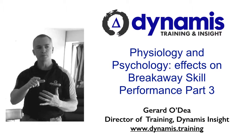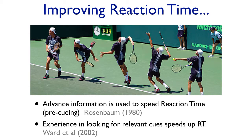You see, one of the things that they have found in sports science is that how do you improve reaction time? Well, you work on advanced information. You work on identifying what are called pre-cues, and that dramatically speeds up reaction time. So we described reaction time in the last talk as identifying the stimulus, then choosing an appropriate response and deploying the appropriate response. So some of the research has focused on improving that stimulus identification.